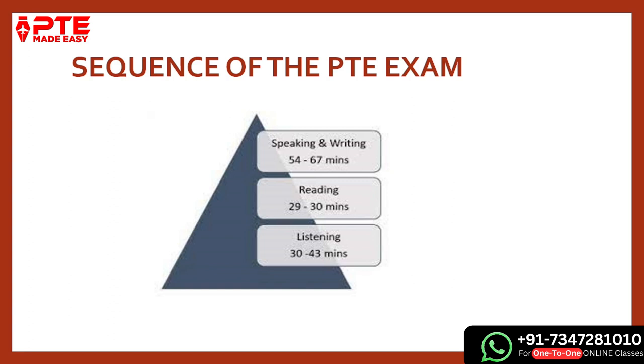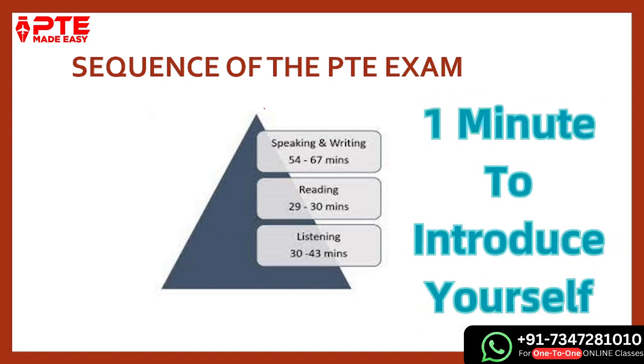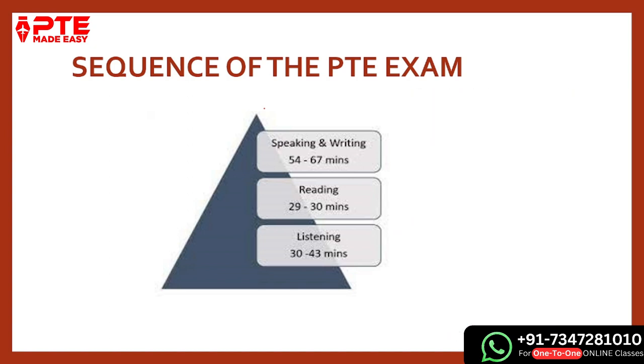Proceeding further, what is the sequence of the PTE exam? The whole PTE exam commences with the personal introduction part, in which you are given 1 minute to introduce yourself. I'll also tell you what to say in the personal introduction just now. After the personal introduction, we have speaking and writing modules, followed by reading and listening modules. As far as the timings are concerned, I have already mentioned that in the previous slide.